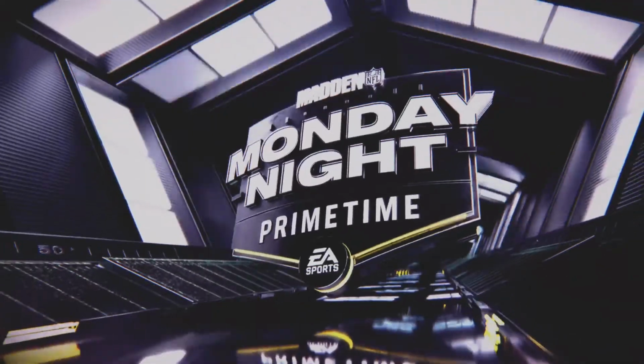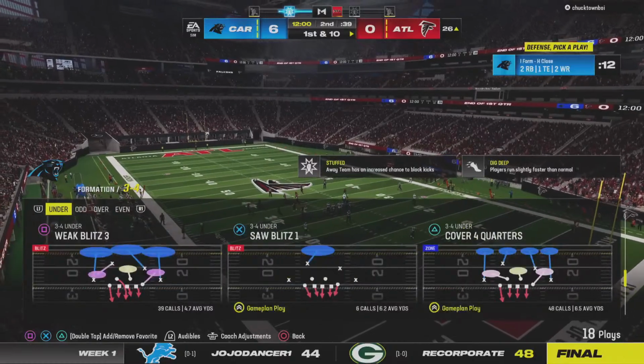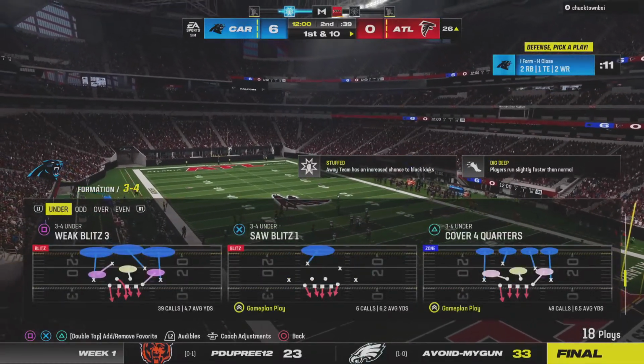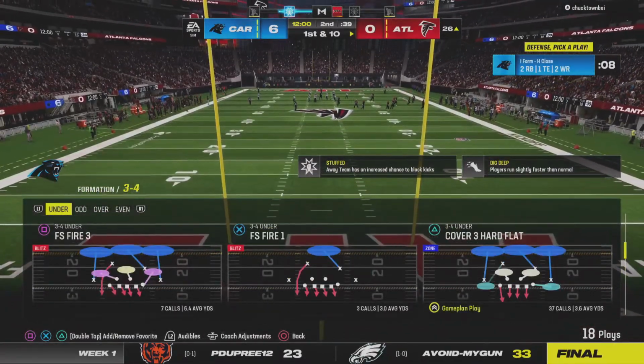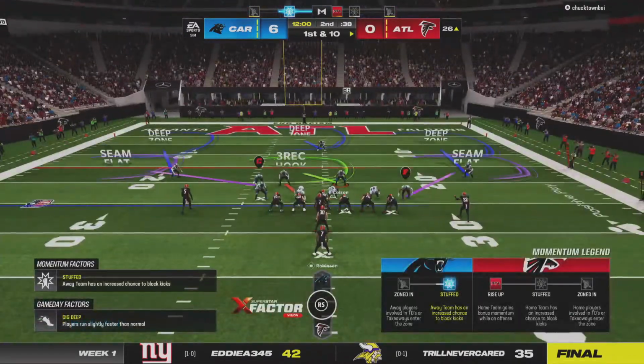6-0 our score after 1. Back now in Atlanta, second quarter action. The Falcons with the football as they've got it with a 1st and 10. Here we go. Set.